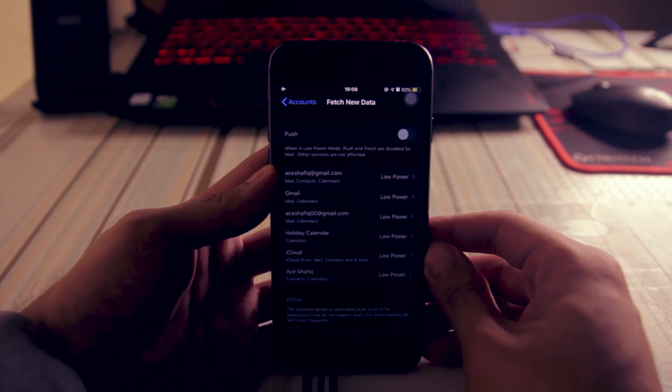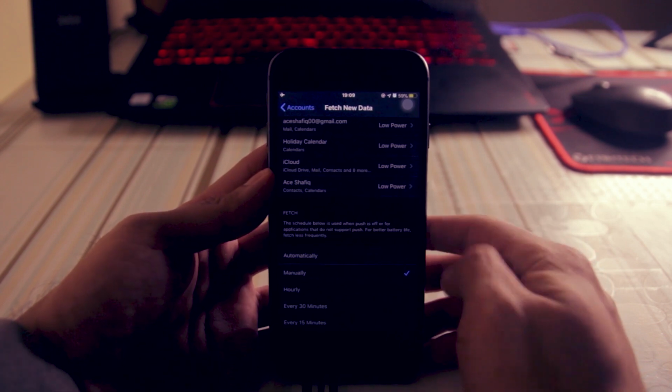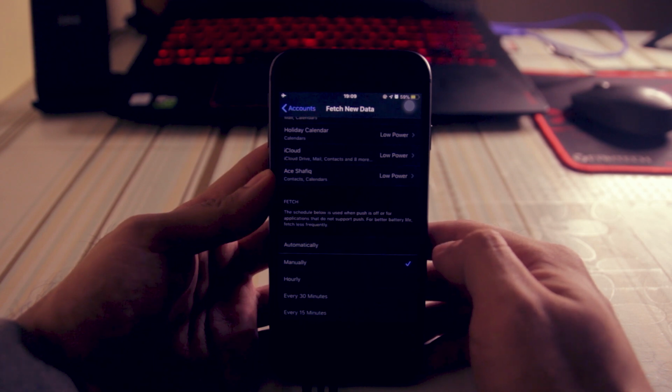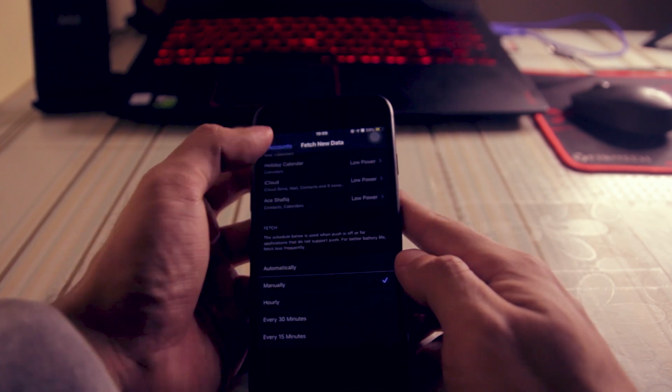So if you use the Apple Mail app a lot, I recommend to either turn it off or put it in Fetch. Because if you put it in Push, like this one, I already turned off Push, it will constantly push your mail into your inbox every 30 seconds. So it will constantly be searching for mail and putting it in your inbox at whatever interval you set. So I recommend putting Push to off, and it's better to put either automatically fetch or manually fetch. So it's better to put your fetch options on manual or every 30 minutes, so it won't constantly check your mail for new mails.